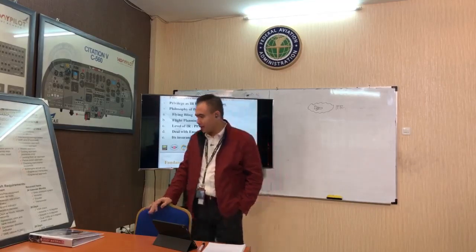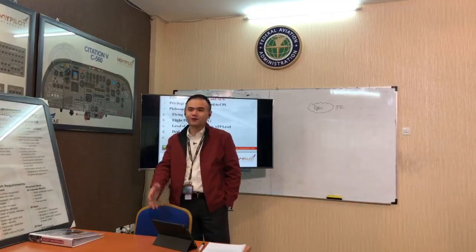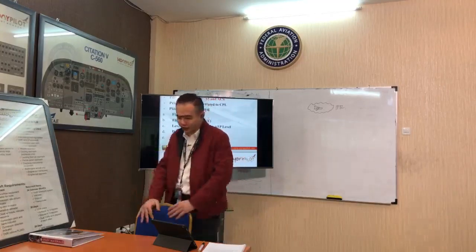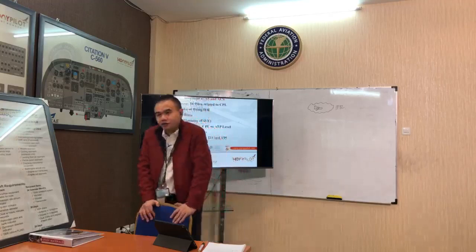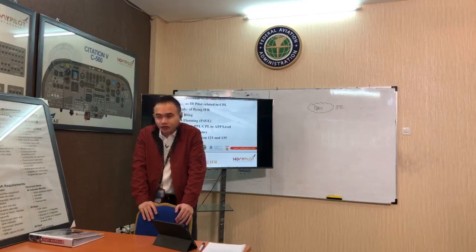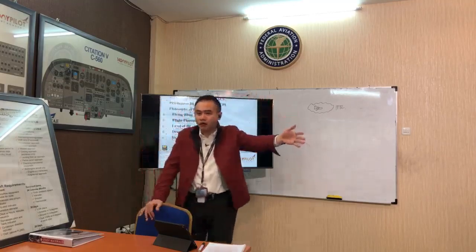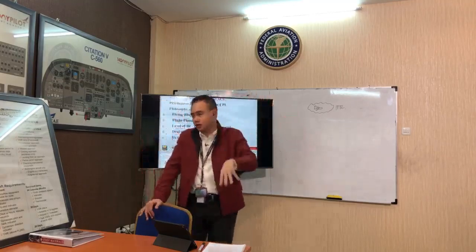Let's say you are a captain for Scoot Air. You're going back to Singapore and flying for, hopefully, Silk Air or Scoot Air. Then you feel unwell, and you think, all right, it's fine, let's fly. As a captain, you are not feeling well, and you're not proficient at an airport you've never been to before. No, it's not going to be possible.